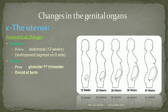The shape of the uterus changes from being globular in the first trimester to become more ovoid in the last trimester, and it is pear-shaped at the start. So from pear-shaped to globular, then ovoid at the end of the pregnancy. So we have change in the position, change in the shape, change in the size. There are some landmarks. At the symphysis pubis, the uterus reaches 12 weeks gestation. At the umbilicus, it is 24. At the xiphisternum, it is 36.